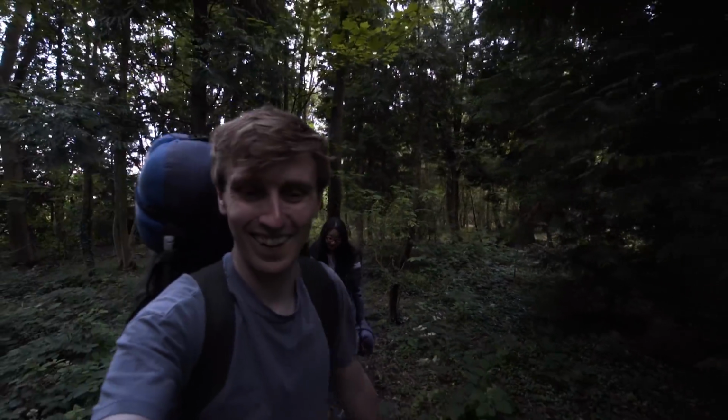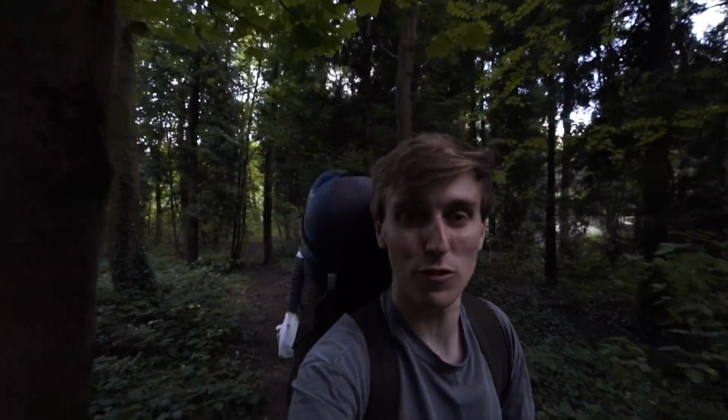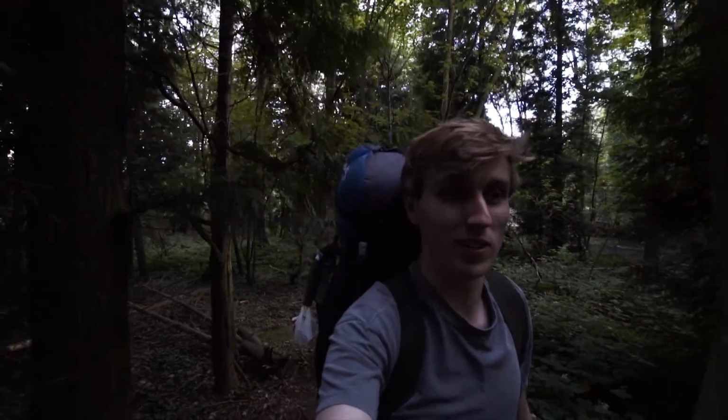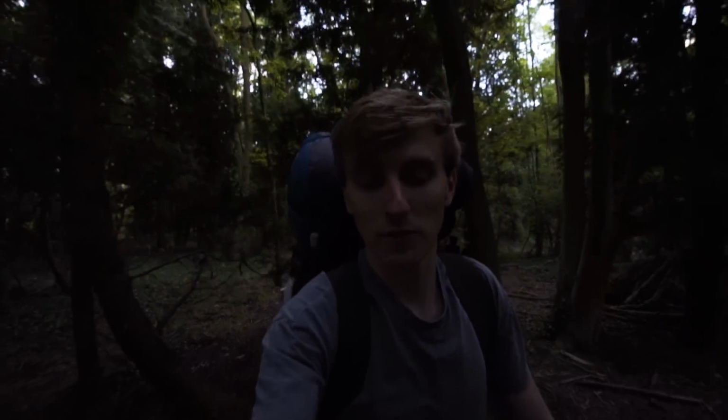Hey. This is just going to be a short one. This is our little jaunt through the woods. Just going to do a local wild camp. We've been wanting to do this for quite a while. Got to camp in the Basher tonight. Super excited because I've been wanting to do a Basher camp for ages.